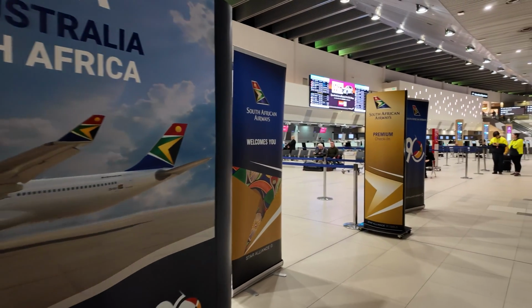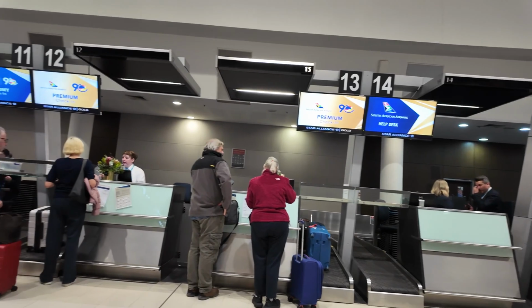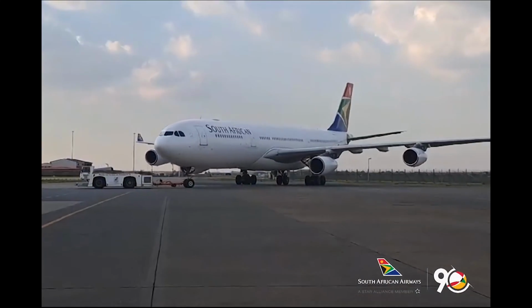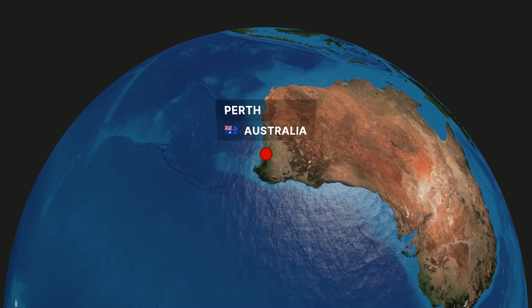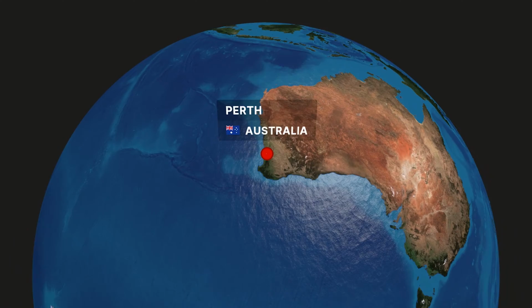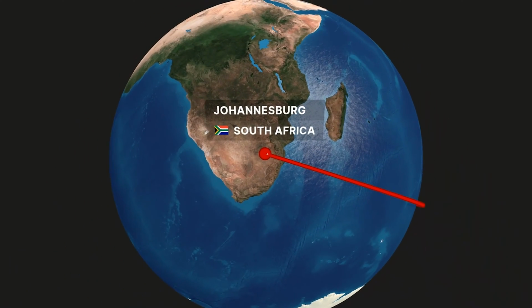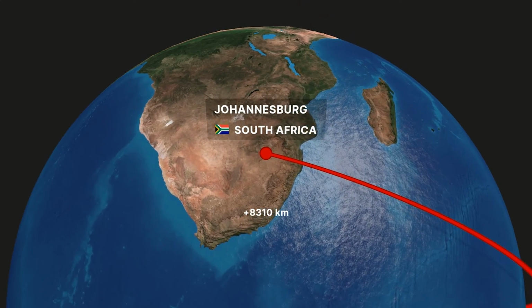The carrier is steadily rebuilding its transcontinental network, and Perth is the second long-haul pin on its revival map after São Paulo. Tonight, I'm flying SAA's Airbus A340 from Perth to Johannesburg. Fun fact, this is the only scheduled Airbus A340 passenger service into Australia at the moment. The jet's 4 engines make it a safe choice for this nearly 11-hour over-water voyage.